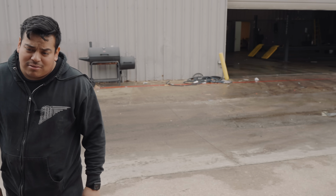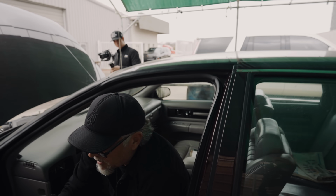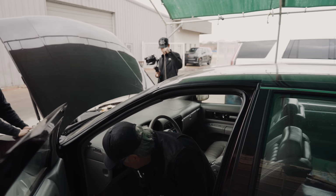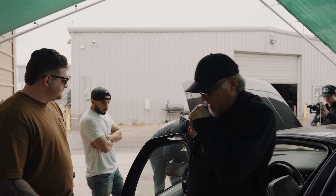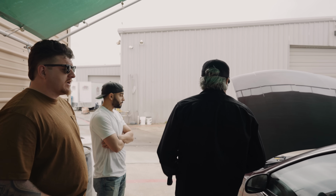The body's straight though. There's nothing wrong with the body. The only thing that's throwing me is why is it so dirty in the carpet? Dirty on the carpet? Yeah. He just had red dirt out where he lived, middle of the country. No, it was all dirt where he lived. Didn't have a concrete driveway.